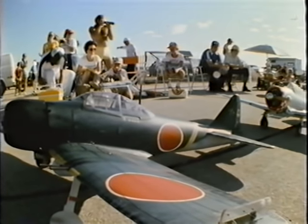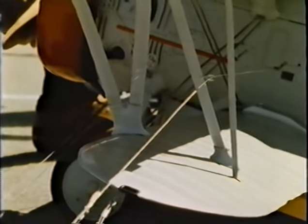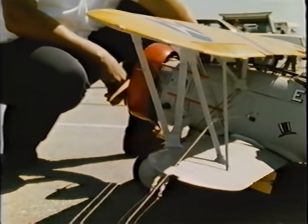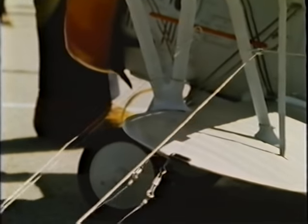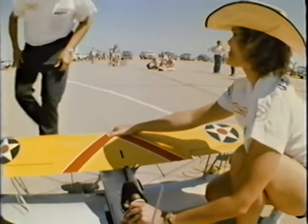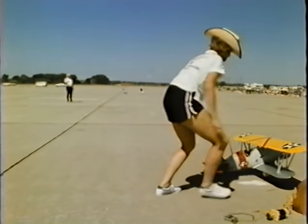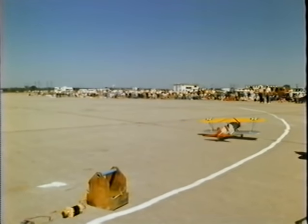In competition, points are awarded for how closely a model resembles its full-scale counterpart in both appearance and flying quality. Areas of appearance that are judged are the fuselage, wing, tail surfaces, landing gear, engine, cowling and propeller, finish, color, and markings. But none of that matters if it won't fly. The model must remain continuously airborne for 10 or more consecutive laps in order to obtain flight points.